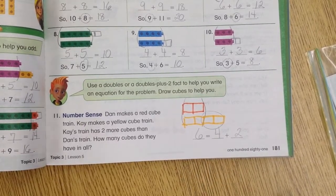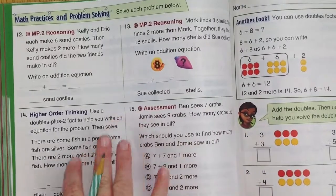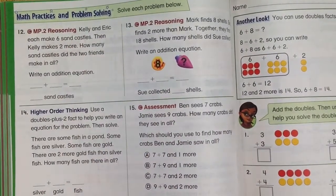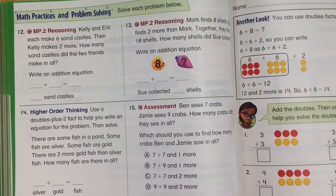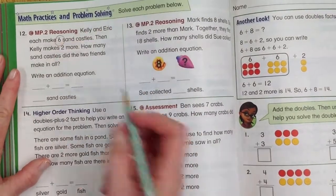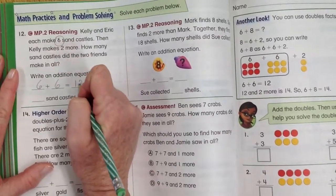All right. Let's look on page 182, we have some word problems. It says Kelly and Eric each make 6 sandcastles. Then Kelly makes 2 more. How many sandcastles did the 2 friends make in all? Write an addition sentence. So I'm going to say, well, they both started with 6, so I have a doubles fact. 6 plus 6, and that equals 12.